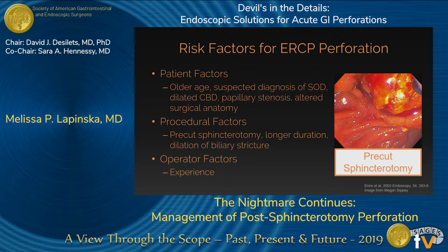In terms of looking at risk factors, I think you've seen very similar ideas before, but with regards to ERCP, I'd like to divide them into the patient-related factors, the procedural factors, and then the operator factors. So older age, particularly sphincter of Oddi dysfunction as your preoperative diagnosis, dilated common bile ducts, papillary stenosis, and altered surgical anatomy. And I'm going to show you a post-Billroth 2 video here in just a few.